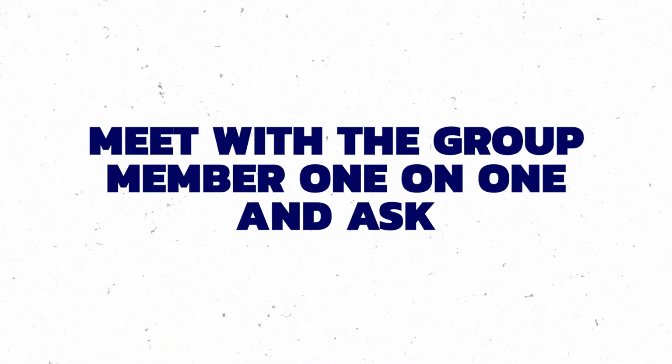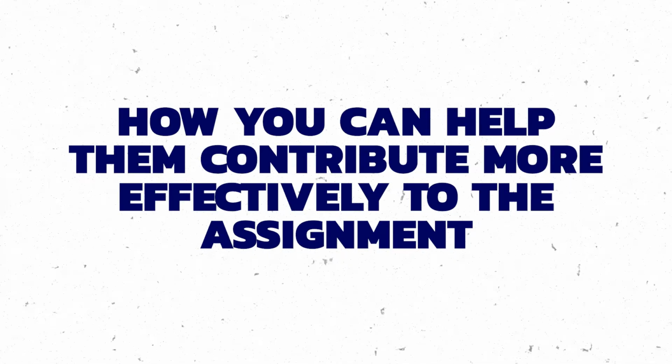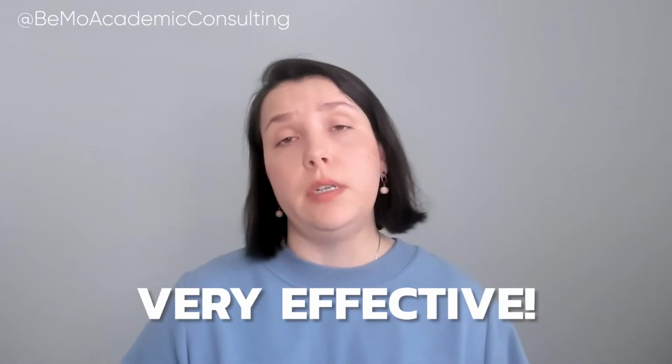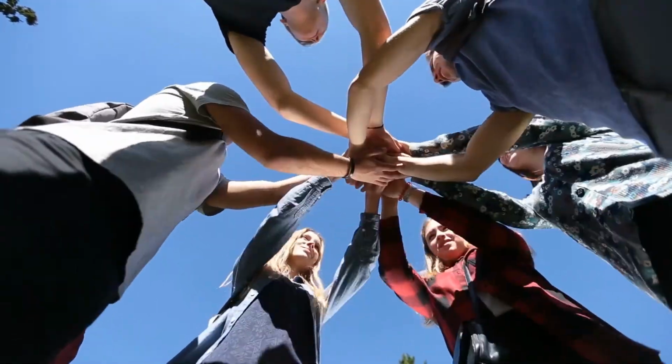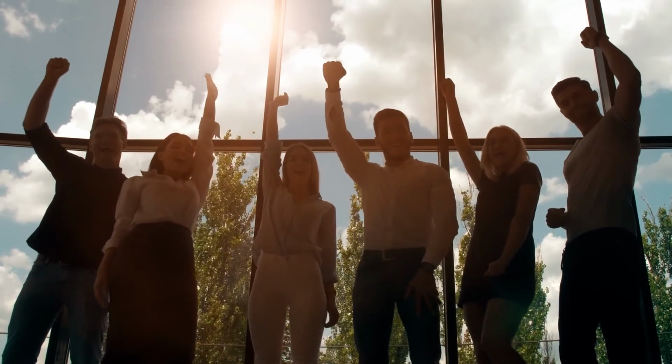The second response is meet with the group member one-on-one and ask how you can help them contribute more effectively to the assignment. The rating you want to give this response is very effective. So why is it very effective? Well, first of all, you're demonstrating teamwork because you obviously care about the performance, your team, and this team member. You personally approach them. You're reaching out to collaborate with them.